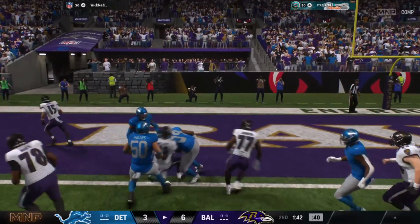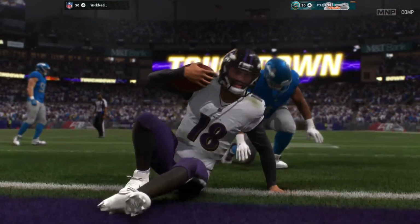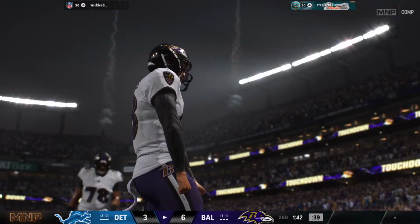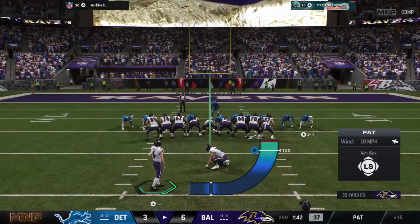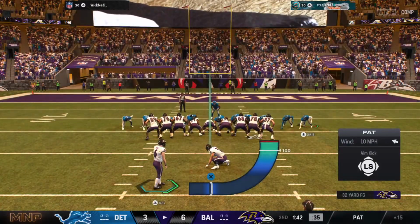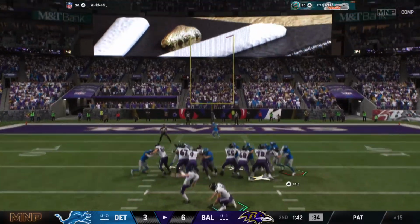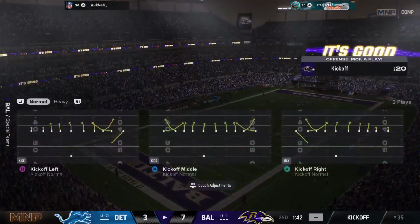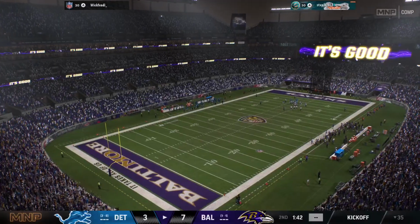Designed quarterback run here. And he runs it across. Touchdown! The Ravens get some late points and the lead. Caleb Williams, the touchdown. Extra point up and good from Bass. And the Ravens take a 4-point lead.